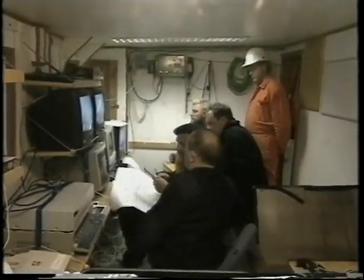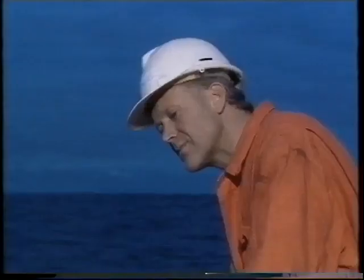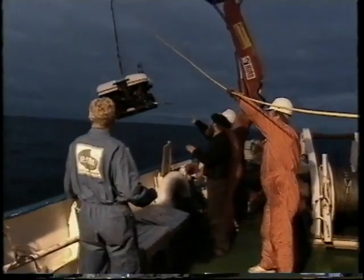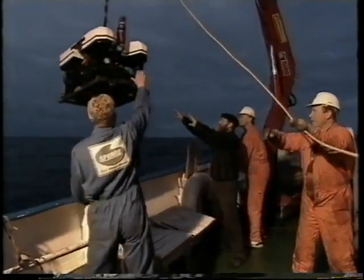And so we are forced to leave by the threat of worsening weather. But our main mission has been accomplished. We've found the Gaul. The authorities can no longer hide behind claims that to do so would be too expensive or too difficult. Instead, they must answer some very uncomfortable questions.